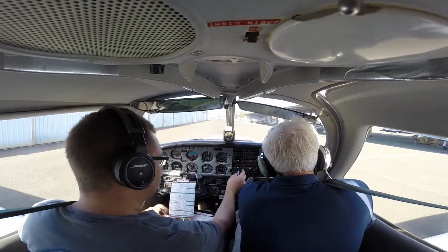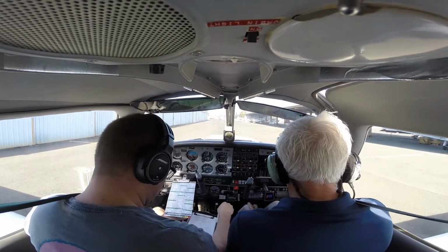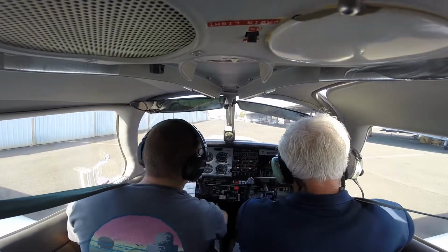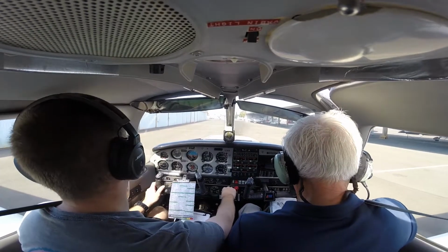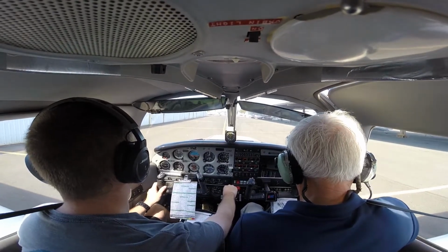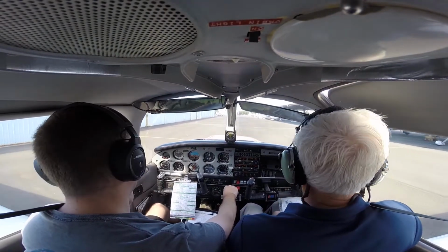Okay. X-ray, already. Clear right. We're to the left. Let's test the good old brake system. Okay. Now let's test turning. Turning is good. Filled up the tires today too.